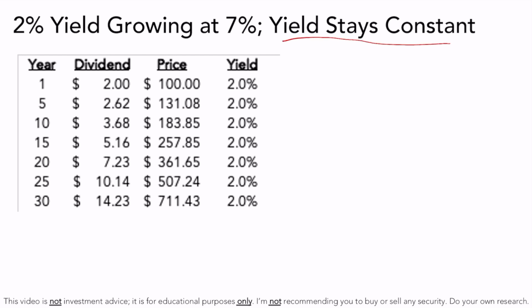In the next one, let's assume that we don't get this 50% price drop, and let's just assume that the yield stays constant through time. So a 7% increase in the dividend leads to a 7% increase in price, keeping the yield at 2% forever. So after 30 years, you still get the same $14.23 dividend in that year. The price to keep the yield at 2% would have to go up to $711.43. So in this example, your dividend went up 7 times, roughly. Your price also went up 7 times, and your yield on cost after 30 years would be 14.2%.